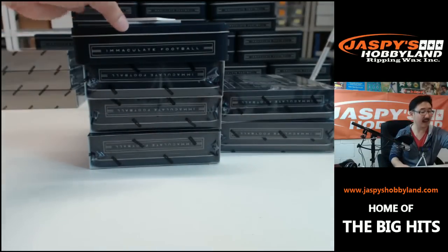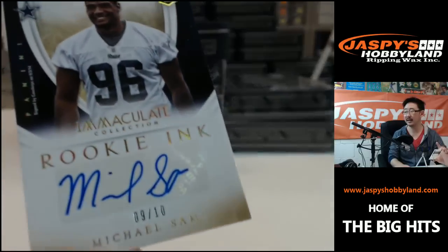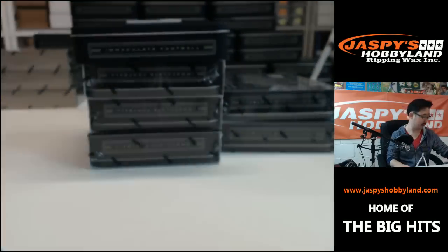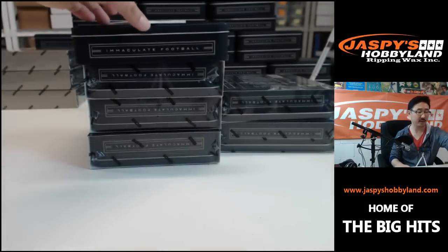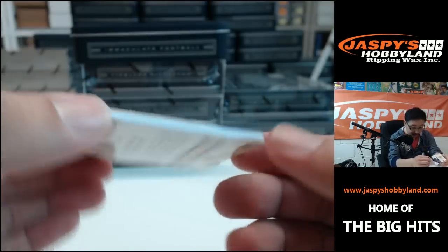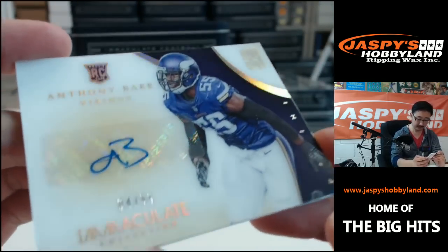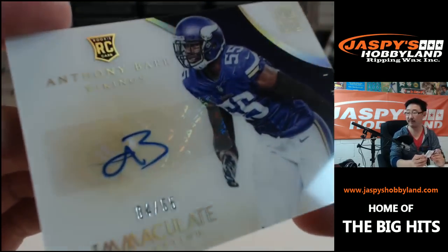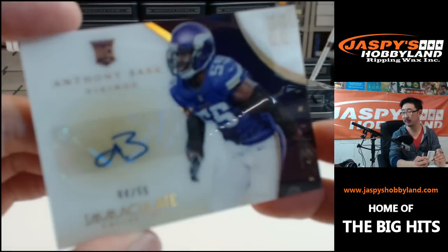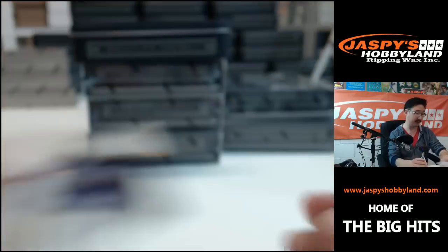All right, what's next? Out of 10, Michael Sam, Rookie Ink, 9 out of 10. It's a Cowboys version of Michael Sam. Nice, nice. All right, last but not least out of this box, Anthony Barr. Wow. There's a plastic layer on here as well. This is great. Immaculate Collection, 4 out of 55, Anthony Barr autograph. Acetate, there we go, very nice. Pretty amazing. Okay, next box, wow.